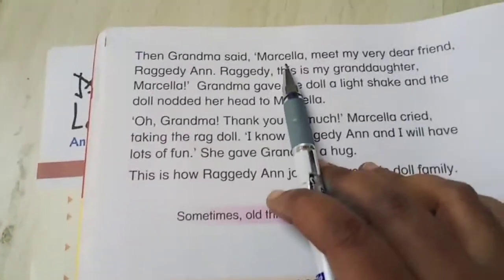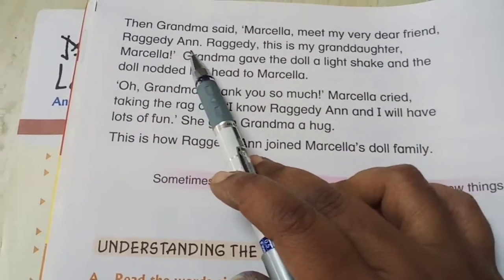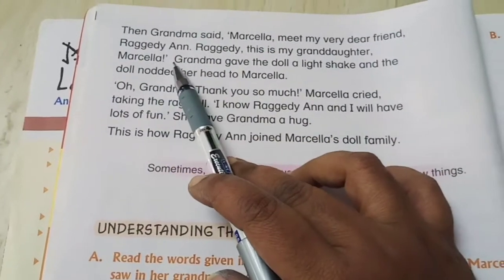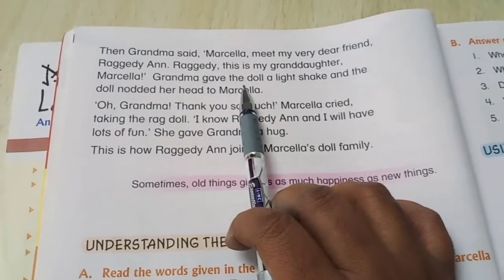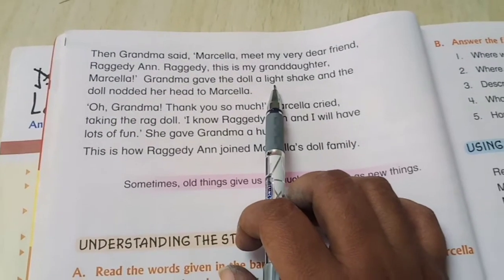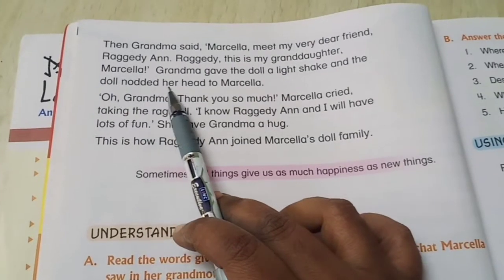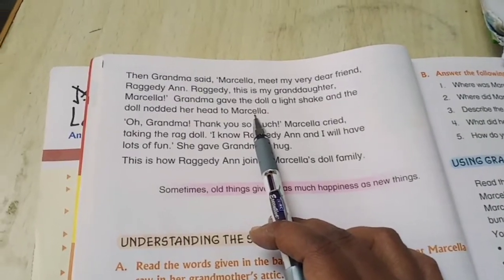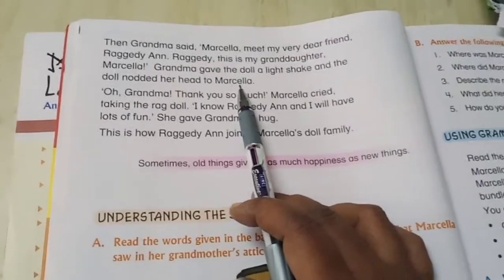Okay. Then grandma said, "Marcella, meet my very dear friend, Raggedy Ann. Raggedy, this is my granddaughter, Marcella." Now Marcella is saying, "Grandma, give the doll a light shake," and the doll nodded her head to Marcella. Yes, children, now Marcella and Raggedy Ann both become like friends.